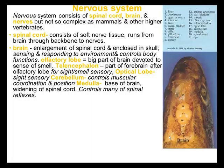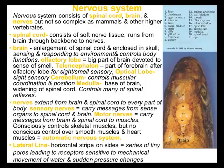The telencephalon is the part of the forebrain after the olfactory lobe. It's used for sight and also for smell sensory. The optical lobe is used for sight sensory. The cerebellum, it controls muscular coordination and position, so it helps the fish to have motor coordination. And then the medulla is the base of the brain, right where the spinal cord attaches. It helps to control many of the spinal reflexes that occur in the fish.